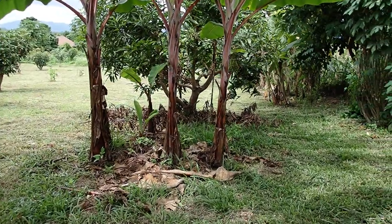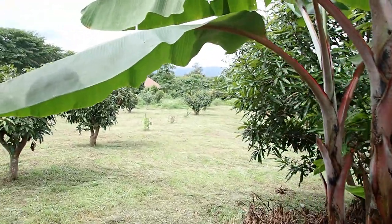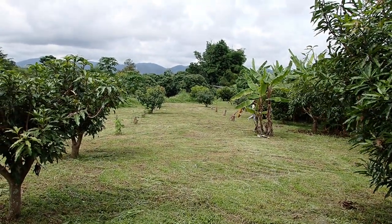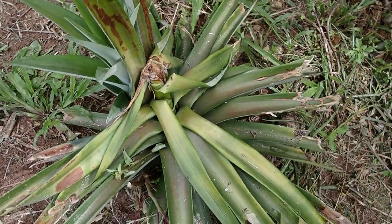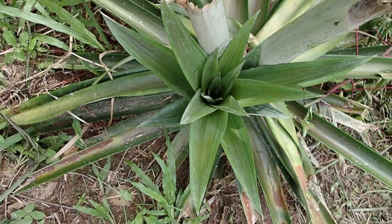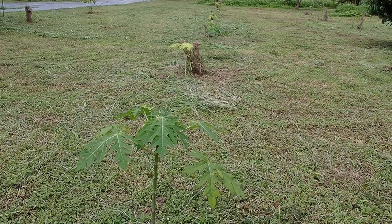Some red Cavendish have been cut down and are regrowing now. And the view of my lovely wife and the mountains. So down here is the old pineapple that is already harvested. And here on the side, there's this new one. And from the center here, there will be a new pineapple coming up at some point. Papaya trees coming up.